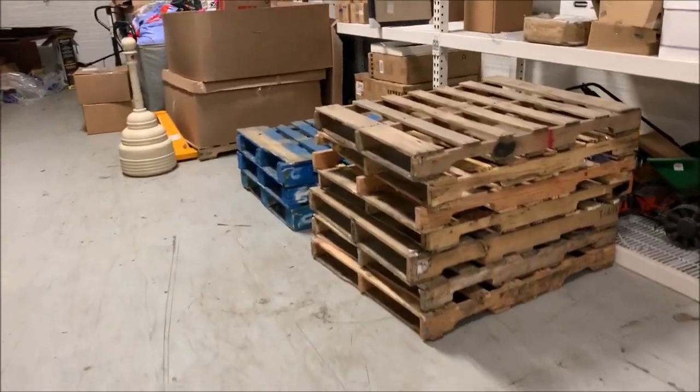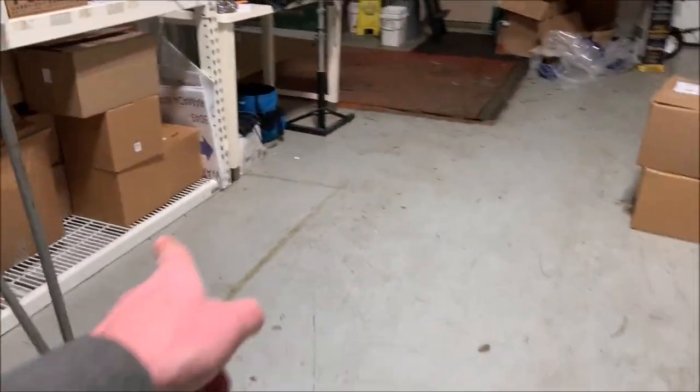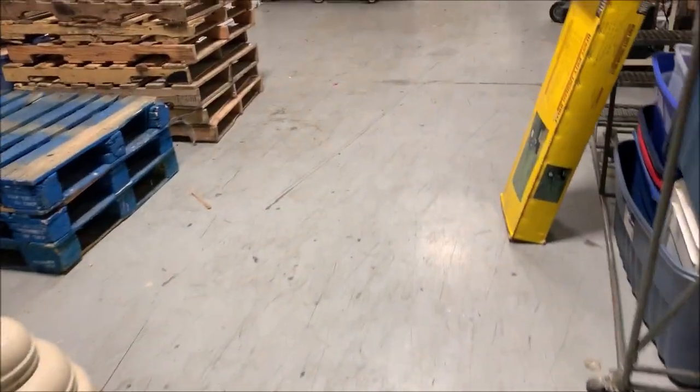So got a little progress done. Stacked up some pallets. Some of these were in the loading dock too. Got this area clear. I can put two pallets here. Got my pallet of boxes out. And that's about it so far.